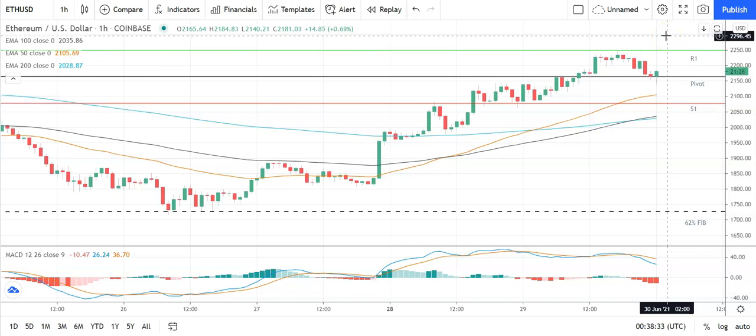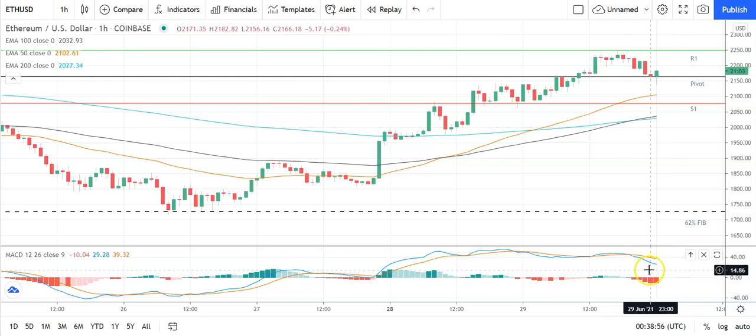Second major resistance level sits at 2,335. A fall back through the pivot will bring the first major support level at 2,078 into play. Barring an extended sell on the day, Ethereum should avoid sub 2,000 levels and the second major support level at 1990.